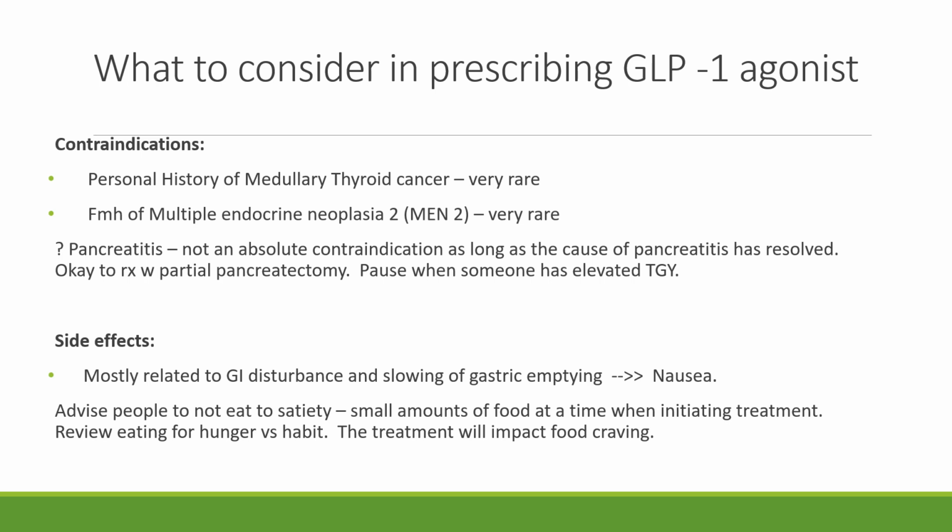And then pancreatitis, that's sort of a question. Actually, patients with a history of pancreatitis can use these medicines, but not if the pancreatitis is an ongoing issue for them. So if the issue that caused pancreatitis is still existent or they have chronic pancreatitis, then this would not be a good medication for them. And it's also okay to treat people who have had a partial pancreatectomy. You just kind of have to watch to see how they respond.